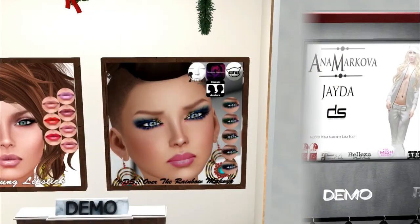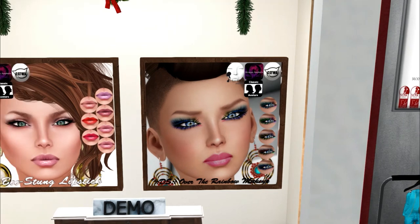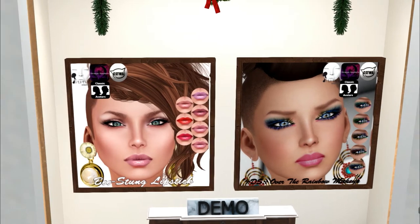Okay. This is Dulcet Secrets. You can see here that basically she's got two sets here. One is the lipsticks called Bee Stung Lipstick, and that is for Classic avatars, Catwa, Omegas and Lelutka. And then the one I'm wearing now is Over the Rainbow. It is both eye makeup and lips. It's got a lipstick as well, and it is for Lelutka, Omega, Catwa, and Classic avatars. And there's also a demo there if you want to try before you buy.